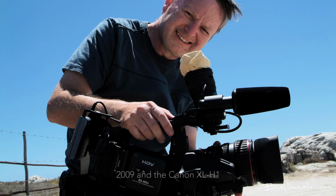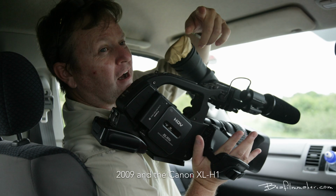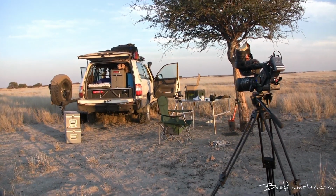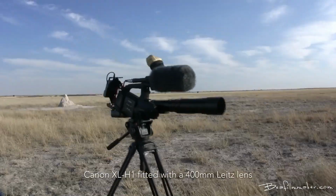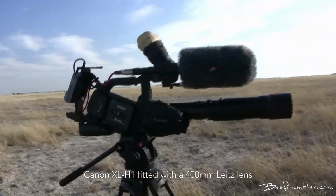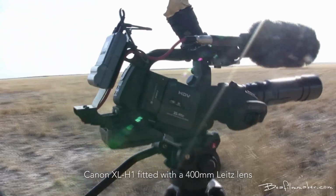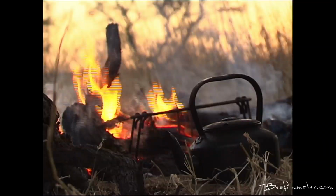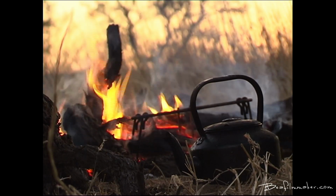I then progressed from that, when Canon announced that they were making high-def cameras. It was their first high-def camera, and it wasn't actually high definition. It was 1440 by 1080. It was interlaced. For those of you who don't know, if you have a look at interlaced footage, the frame scans, and you can see interlaced footage by these lines, quite evident here.